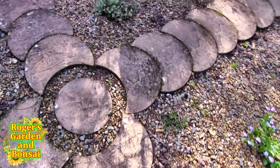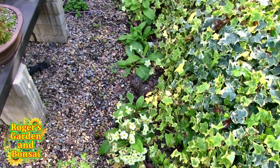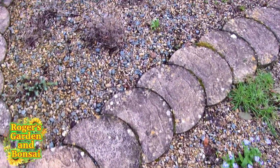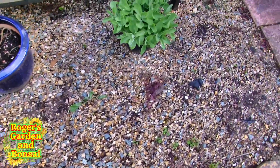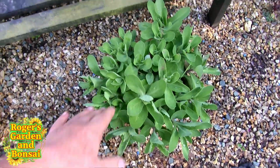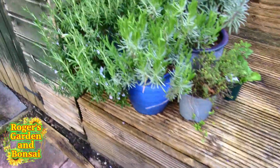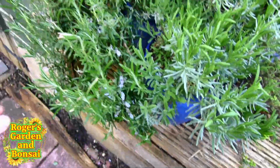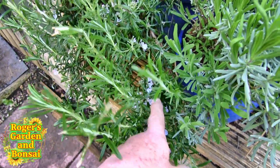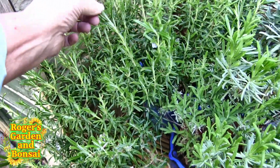Not much else is going to be in flower, I don't think, that isn't already. No, I don't think so. This is probably still quite a long way off blooming because this is a summer bloomer, so not yet. Over here the rosemary is already coming into bloom, but this is blooming on the older sections. I'm not sure it blooms on the new growth.